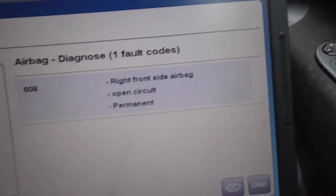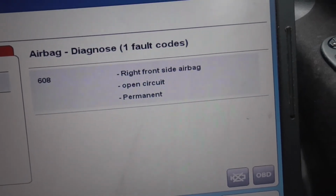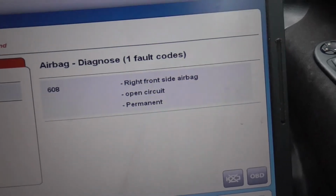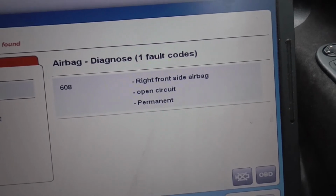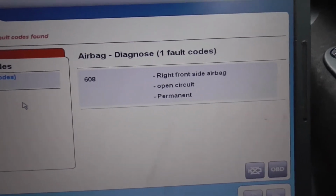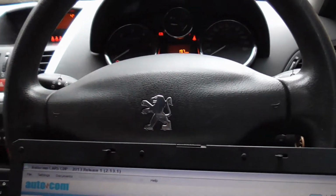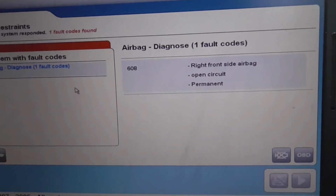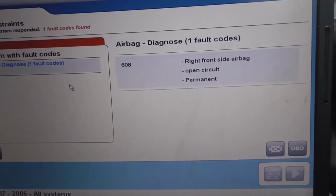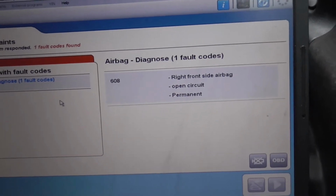So airbag, as we know, there's an issue with it, and it says right front side airbag. It's an open circuit and it's permanent. Now, that's not a massive amount of information. I was hoping for a bit more than that. This car's got airbags in the seats, the steering wheel, the dash. Of course, the pre-tensioner would have come up in SRS as well, if there was a fault with that. So that's not a lot of information to go on, that 608 fault code there.